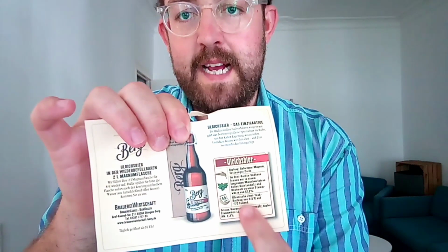It actually comes with a little card on the swing top. Inside here is just a bit about the beer, the ingredients, some tasting notes. You also have information about returning it. I haven't even told you guys where I got this from. We got this directly from the brewery in Baden-Württemberg, last year, pre-lockdown. You can pick these up, and when you take them back to the brewery, there's an €8 deposit, I think, on this bottle, or they'll fill it up again for you.